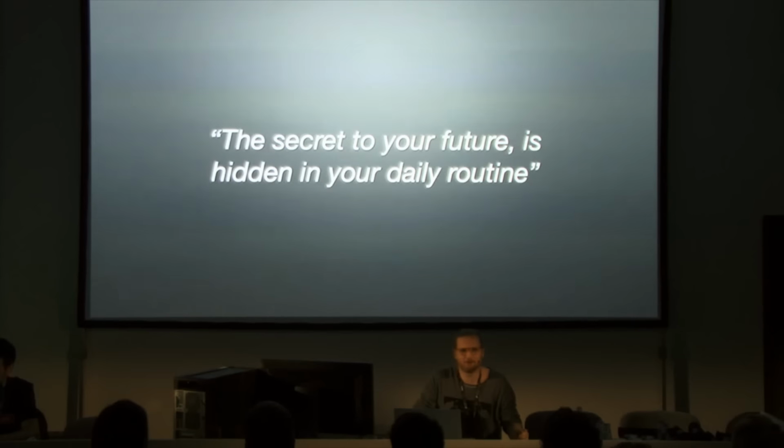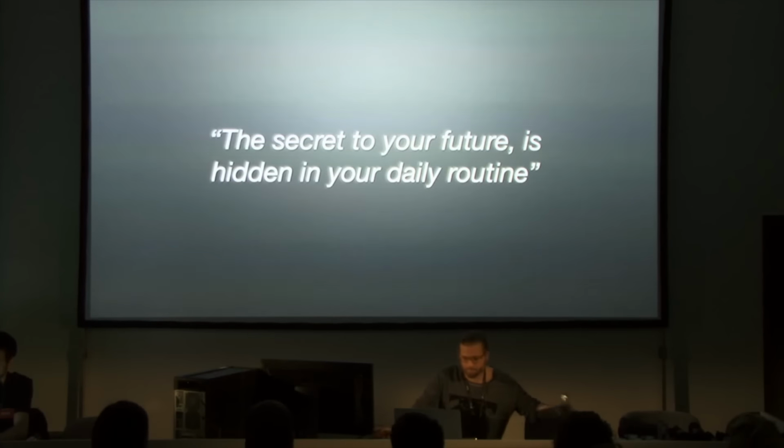This is a nice quote that I saw on Twitter: the secret to your future is hidden in your daily routine. I believe it was a television priest or something that said this. But either way, there's something very true to this, and it ties together with this iterating. Just make sure you do stuff and make sure to evaluate, and that's the only way to really progress for the future.